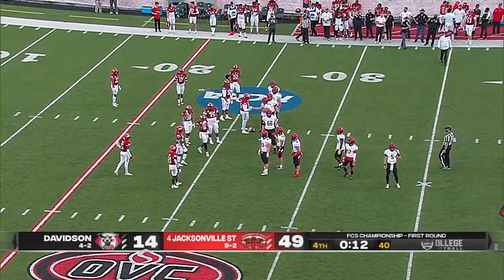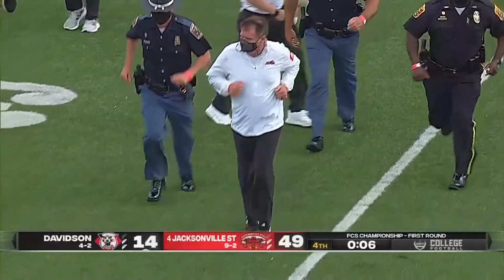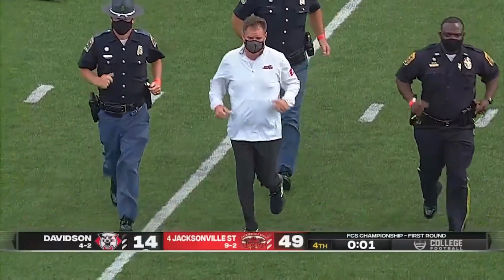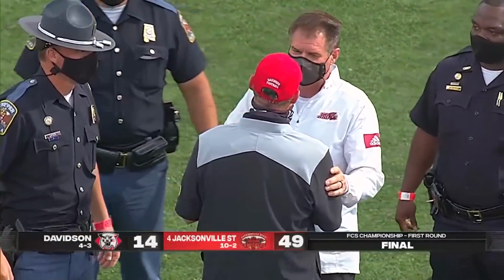And that'll be on ESPN3 tonight at 7 o'clock. And that will do it. No more plays. One more win for Jacksonville State, their 10th of the year, and another trip to the quarterfinals for John Gross and company. Great performance today by the Gamecocks.